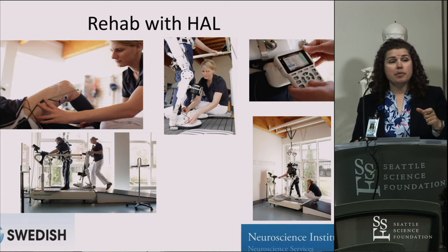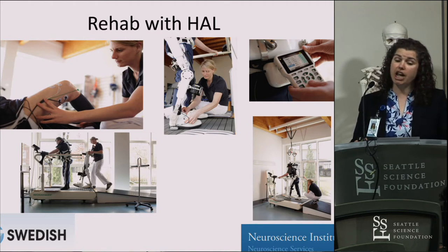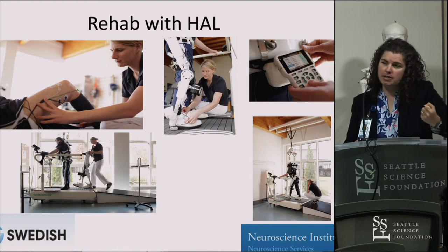And as a therapist, I have a lot of flexibility with those settings. I can change how sensitive the robot is. So how much contraction does the patient have to create before the robot can tell?